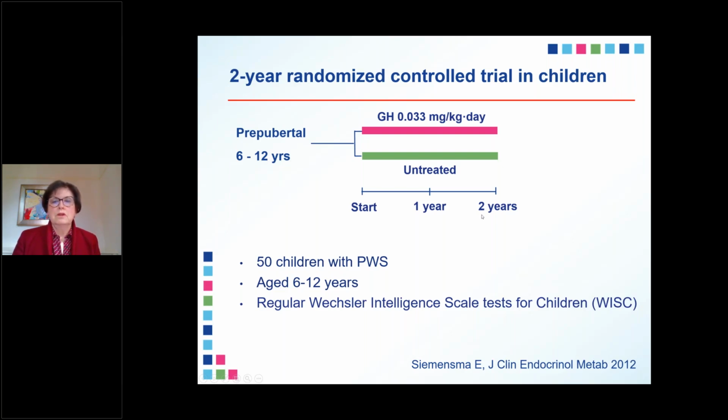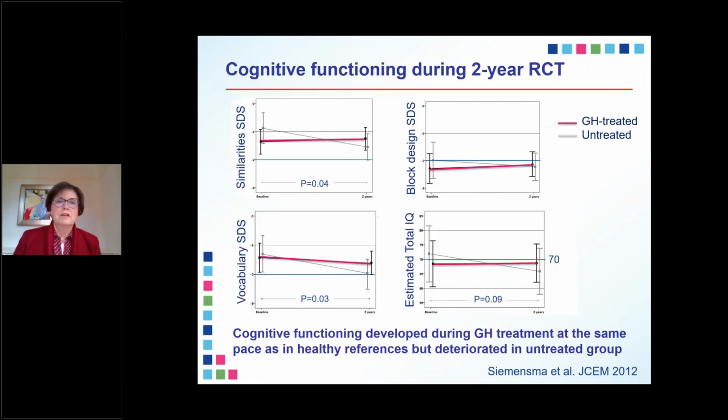These are also relatively older data in 50 children with Prader-Willi, also with the WISC test. I show this because you need to know what happens when you do not give growth hormone. Otherwise, you can't review the data of the 8-year growth hormone study. So in this study, we could see the following.